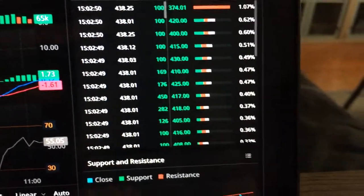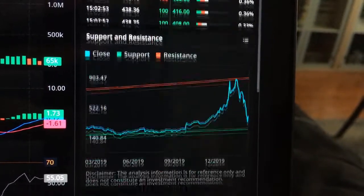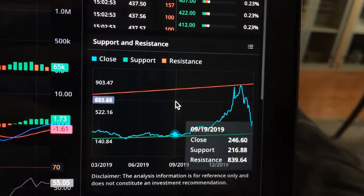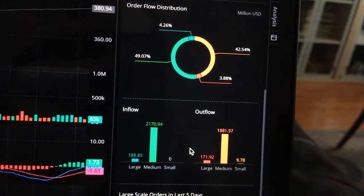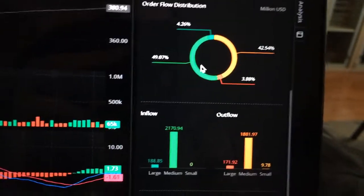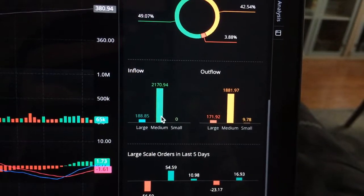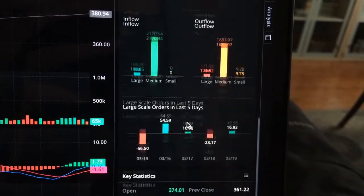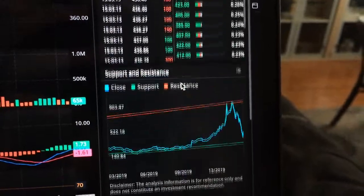I can view time and sales, support and resistance levels, order flows, and see what most people are doing. Most people seem to be buying here. Inflows, medium order, outflows, about medium. So you can kind of see what's going on and get a bit of detail there.